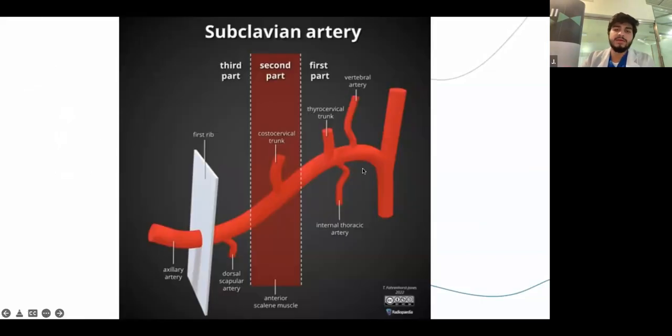So you have three parts. First part is before this anterior scalene muscle. It has these three arteries: vertebral artery, thyrocervical, internal thoracic. The second part has the costocervical trunk. It's behind the anterior scalene. And the third part, which is before the first rib, is the dorsoscapular artery. The dorsoscapular artery goes back.